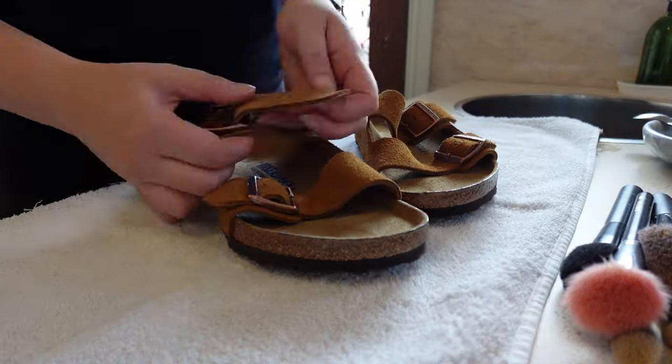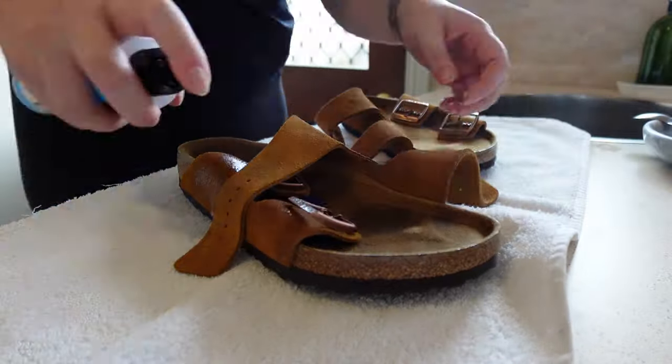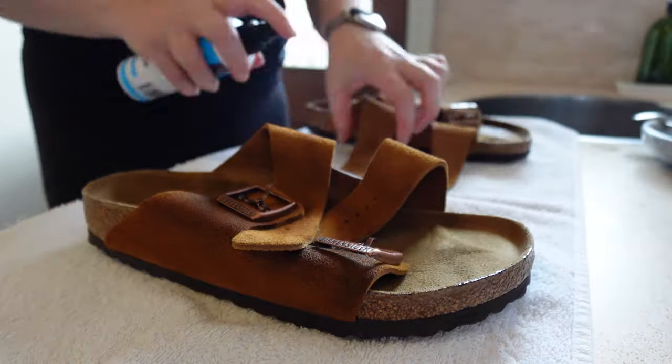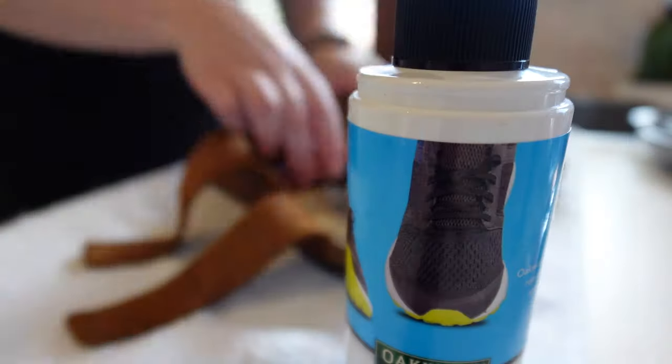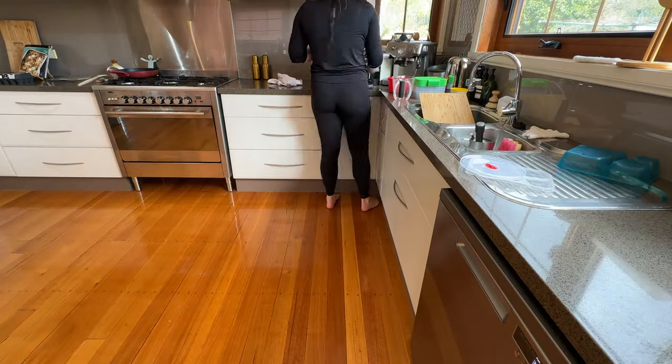I got a new pair of Birkenstocks that are suede during the week, so I'm finally getting around to waterproofing those. A little bit late because it's the end of summer, so I probably won't wear them that much, but I've been meaning to get some for a while.